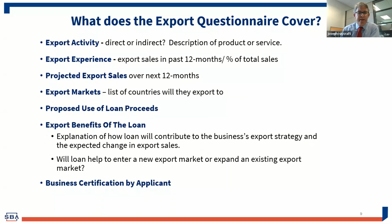So I mentioned the export questionnaire, and what it is, it's really what I refer to as a check the box, fill in the blank, almost like a mini business plan that really helps the lender get an idea of what your export business is and what it involves. So you need to answer whether you're a direct or indirect exporter, describe the product or service that you're selling, how long you've been exporting, what's your projection for revenues over the next 12 months, where you're selling to, what are the specific countries, how you're going to use the loan proceeds, and then what are the export benefits, how will they help the company build its export business over time.